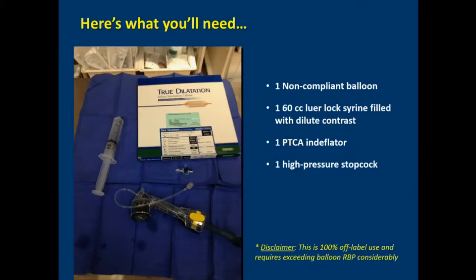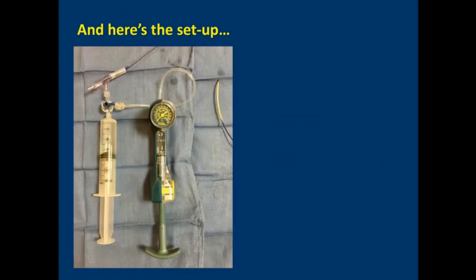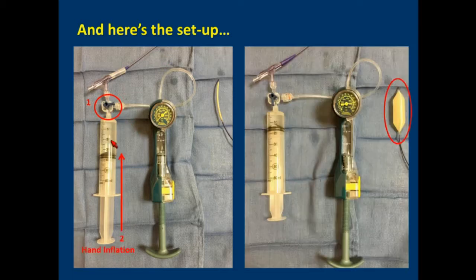If you want to do this, this is what you need. You need a non-compliant balloon, a 60cc syringe, an inflator, and a high-pressure stopcock, and here's the setup. So we've got the balloon here, high pressure stopcock, your syringe and your inflator. The first thing you're going to do is have the stopcock open to the syringe and do a hand inflation. The balloon is then inflated and then you turn the stopcock so that you're off to the syringe, onto the inflator, and then you can dial up to the atmospheres you need.